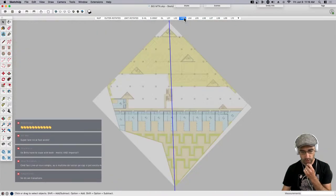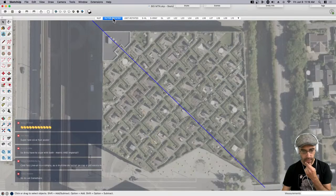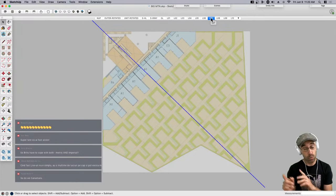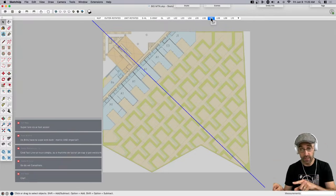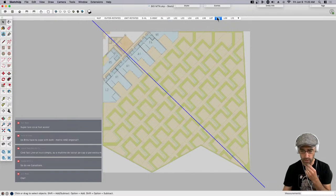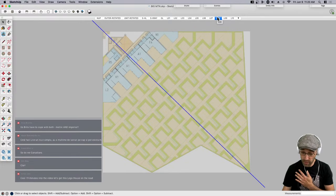So now I can switch basically between orientation and floor plan in two clicks. And that's way faster than going into either the tags menu or the styles menu or the scenes menu. So the power of scenes and tags shows itself here in organization, not using them individually, but in organization. And I hope this helps the process go a little bit smoother.